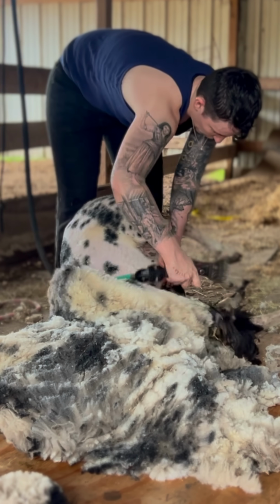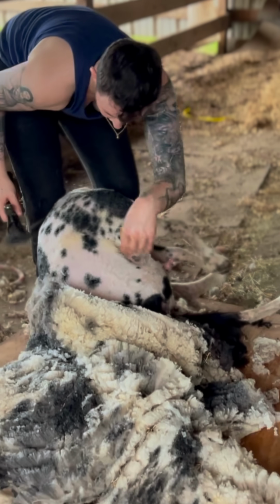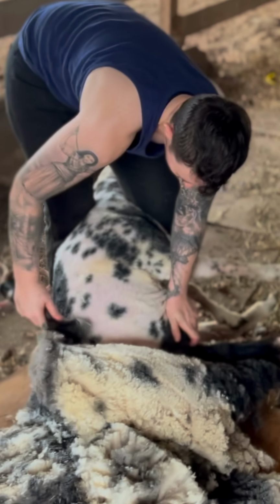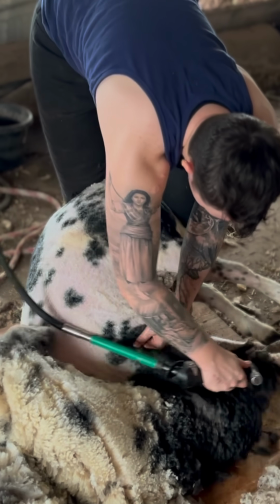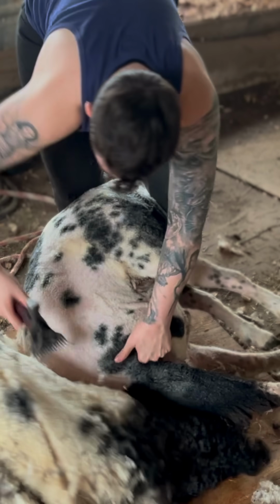It's wild to think that if you turned his fleece into yarn, all of his spots would get lost into a single gray color. Even more so after experiencing the gravitational pull in the depth of the last hip.